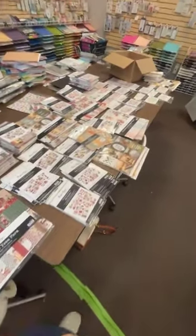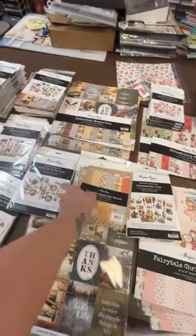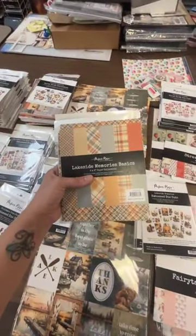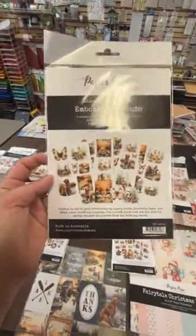Oh, I can't quite tell. I don't know if we have the plaid in 12x12 right now or not. We have had it in 12x12 before, but now we've got this great 6x6 size for you guys. I also restocked the Lakeside Memories embossed die cuts.